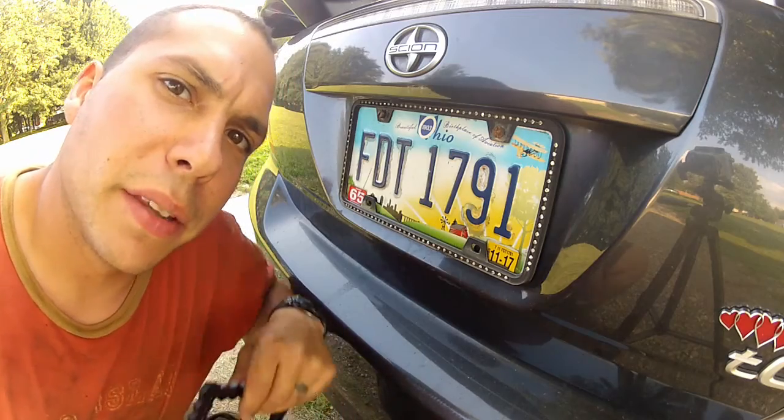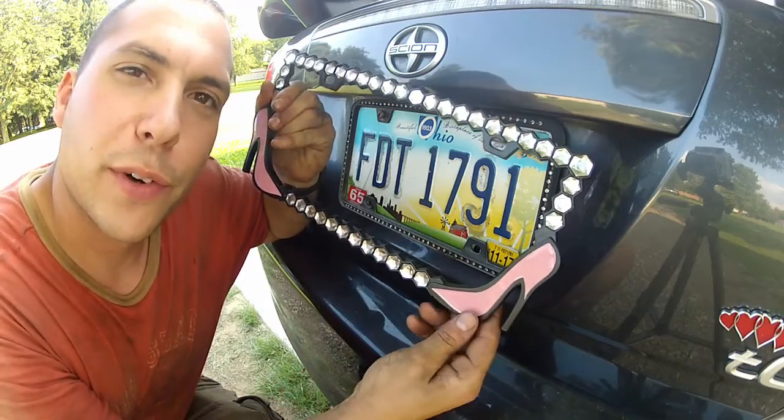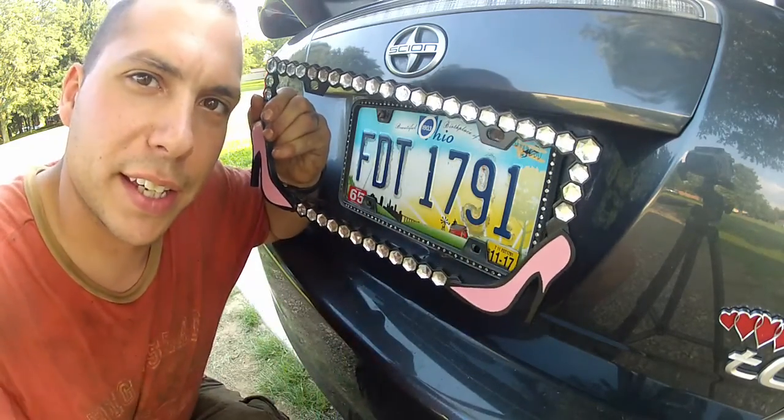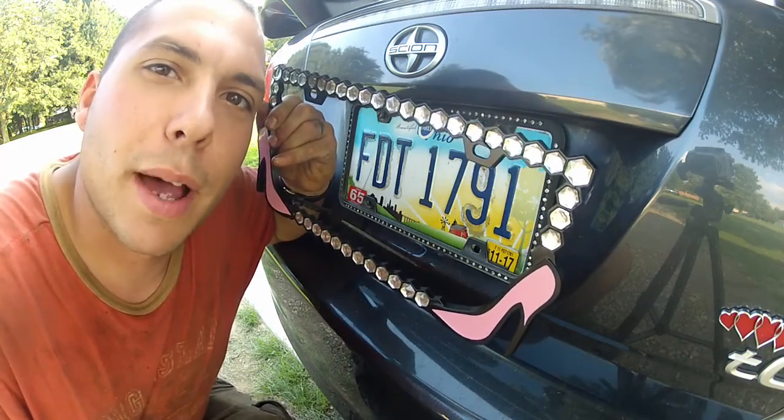Alright, so my wife, being the most amazing person in the world, and I love her so very much, is very adorable. She saw this and wanted this. So here it is, a nice fancy license plate frame for her car with high heels and sparkly things. That's just my wife. She's just amazing like that.